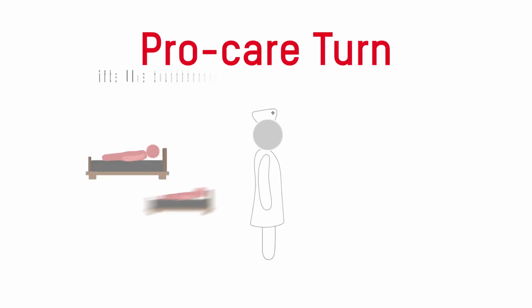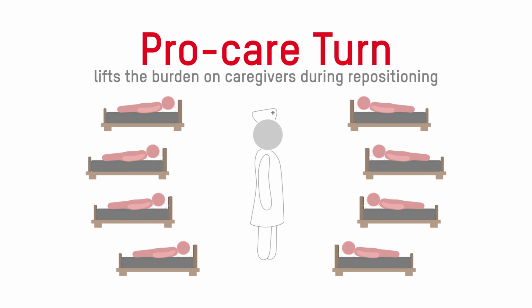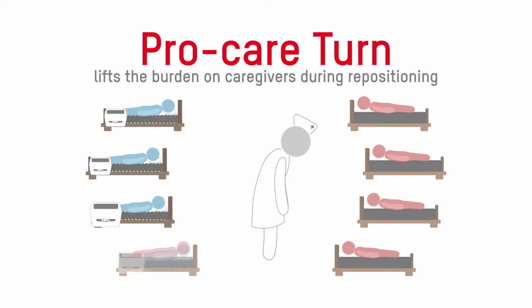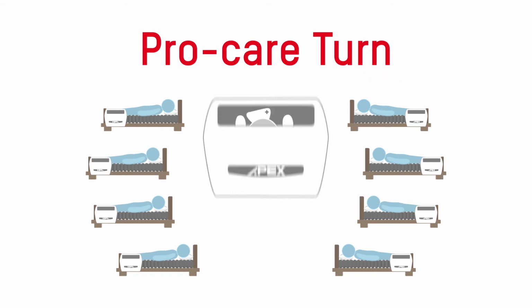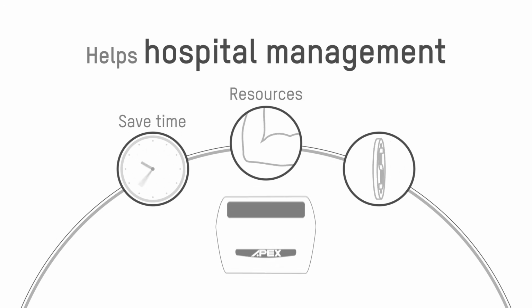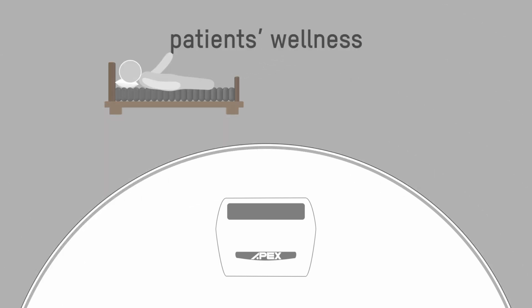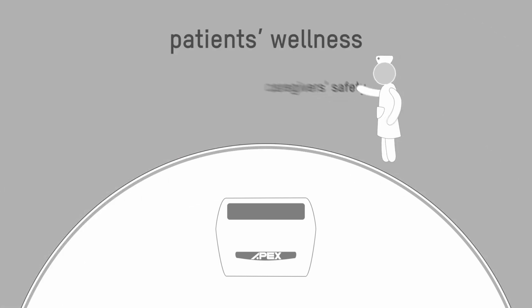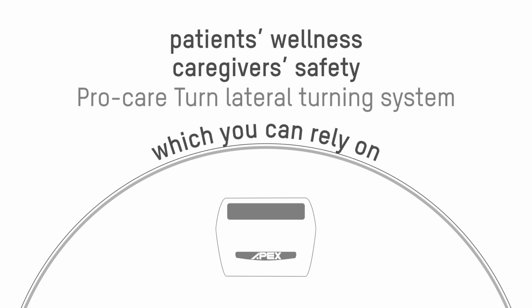Under the pressure of high nurse-to-patient ratios, it is critical to ease the burden of caregivers while providing quality care. ProCare Turn provides efficient therapies and significantly lifts the burden on caregivers during repositioning. It helps hospital management save time and resources and reduce expenses. ProCare Turn secures patients' wellness but also caregiver safety with its advanced lateral turning system, which you can rely on.